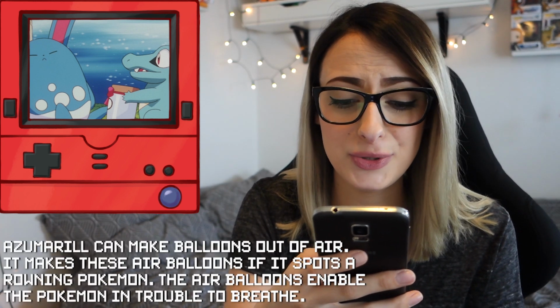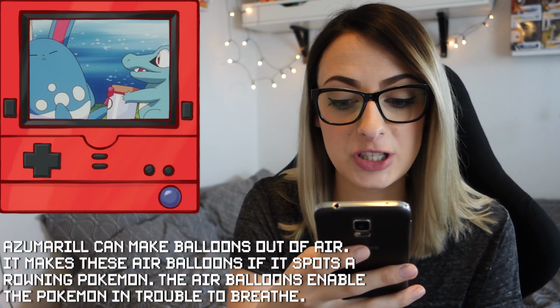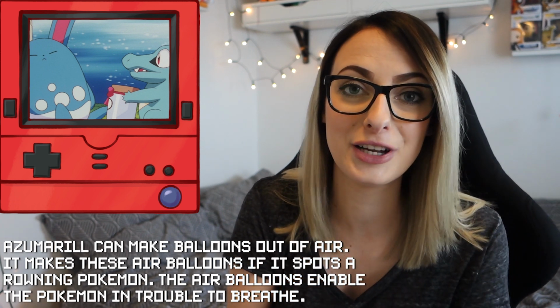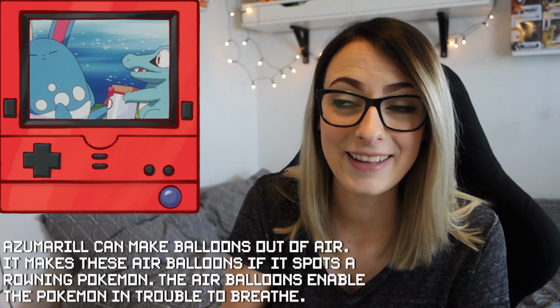Here's a fun Pokédex fact about Azumarill from Pokemon Sapphire. Azumarill can make balloons out of air. It makes these balloons if it spots a drowning Pokemon. The air balloons enable the Pokemon in trouble to breathe. That's so cute. It can save Pokemon in need and they're drowning, and it's fucking great.